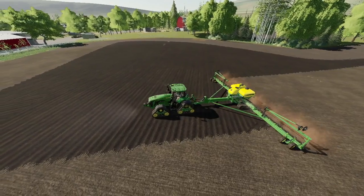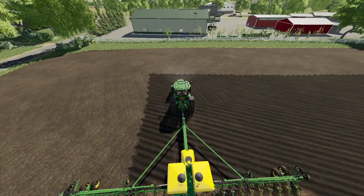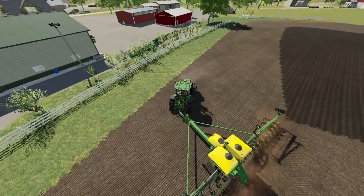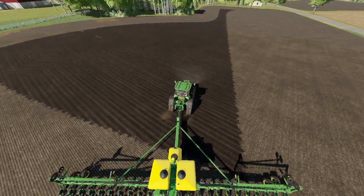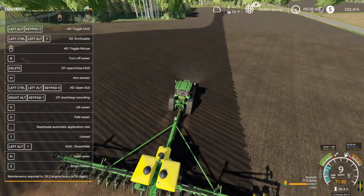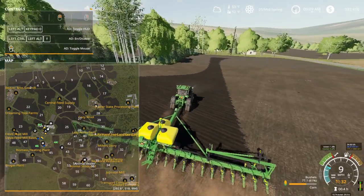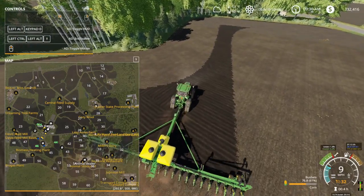Basically just chilling. Gotta do some rows back and forth. Now this planter is not as big as the one that we tried to plant grass in field 44 with. We planted grass in field 44. Show you real quick, grass on 44, as you see on that map. The DB90, which is quite a bit longer than this guy, planted it.